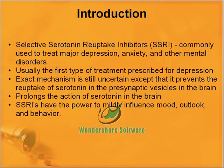Selective serotonin reuptake inhibitors are commonly used to treat major depression, anxiety, and other mental disorders. It's usually the first type of treatment prescribed for depression. The exact mechanism is still uncertain, except that it prevents the reuptake of serotonin in the presynaptic vesicles in the brain. This prolongs the action of serotonin in the brain. SSRIs have the power to mildly influence mood, outlook, and behavior.